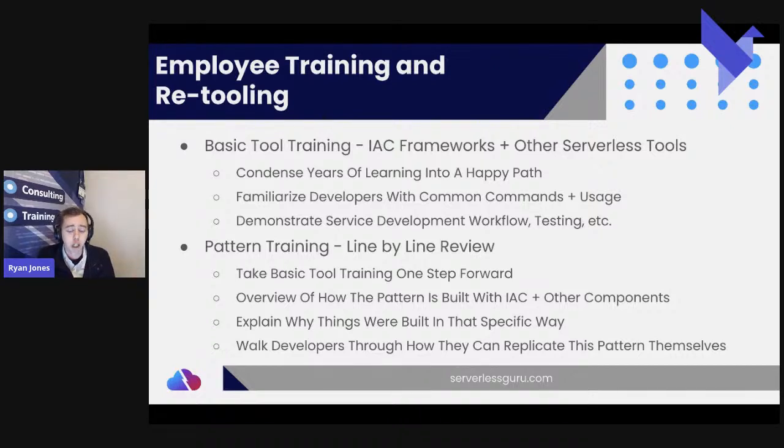We're going to familiarize developers with common commands and usage in this period of training. And we're also going to demonstrate service development workflow, testing, and how they can actually see logs, do monitoring, all those types of aspects. Then we actually jump into the pattern training line by line review.